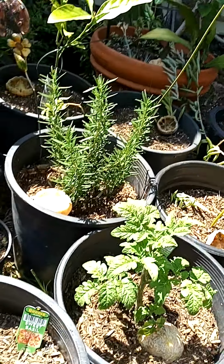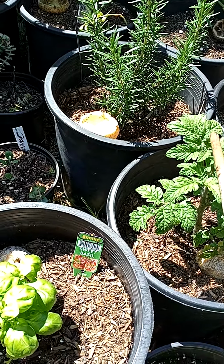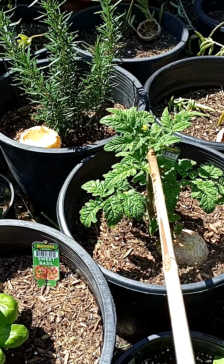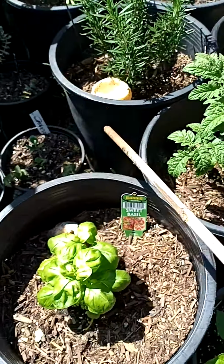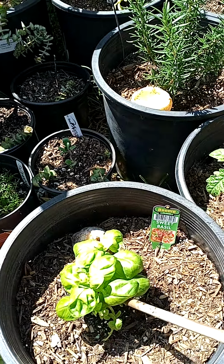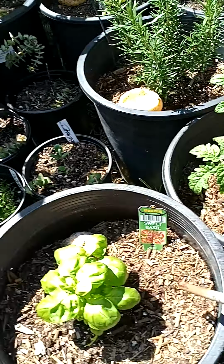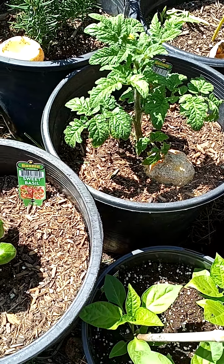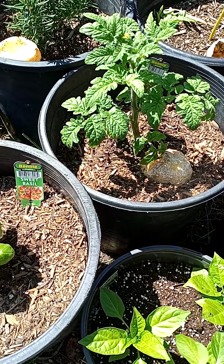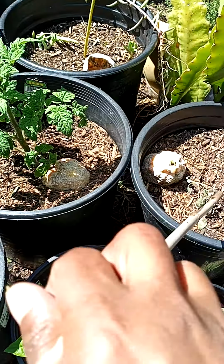And this is a tomato. And I can see she's about to bloom. Isn't she pretty? She's only been here about 2 weeks. I harvested off the basil already. Again, she's 2 weeks. I got my peppers growing here. I might separate these guys because I feel like they're growing, but they probably need their own space.